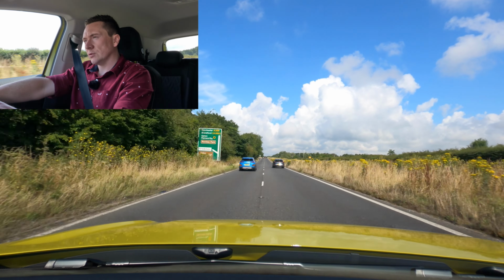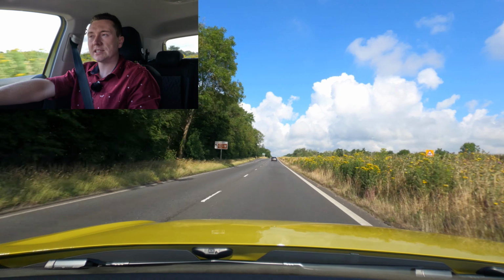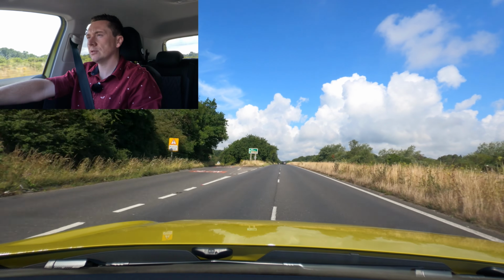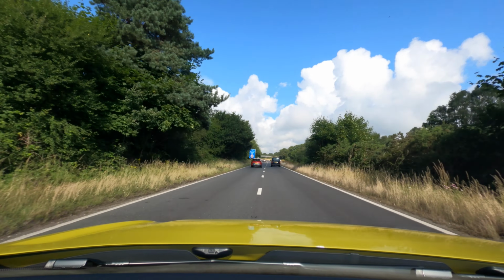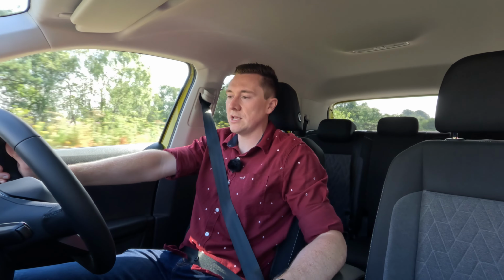But one thing I also wanted to test as well, say we're doing 60, what is this car like accelerating up to 70? So let's go catch this car up here and go. See, that's what I mean, it's not slow, it picks up the pace pretty quickly. I wouldn't describe this engine as sluggish at all.